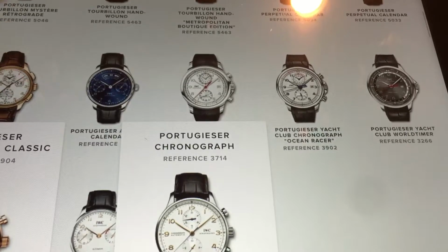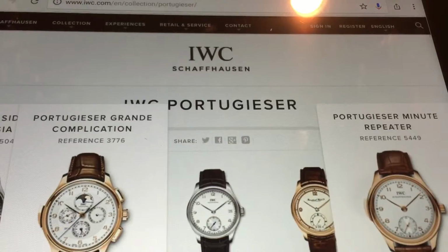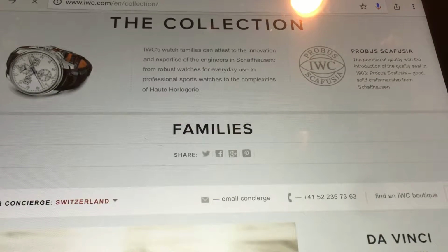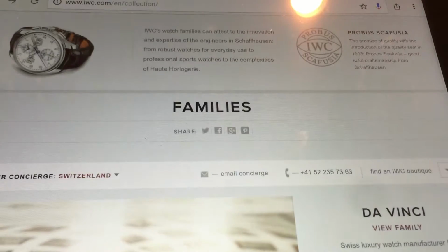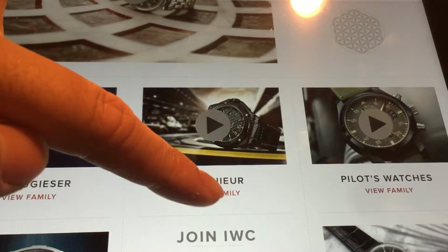The Portuguese, yeah, it's okay. But I'd rather have a Speedmaster or a Daytona, or even a Navitimer. Oh, I wouldn't say that. I say the Navitimer and the Portuguese. It's a toss-up, right? The Engineer.